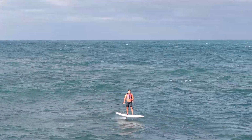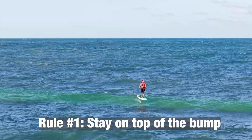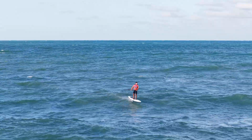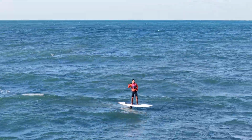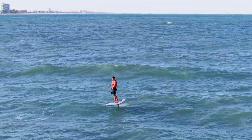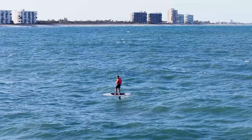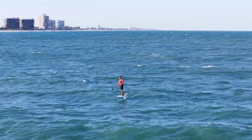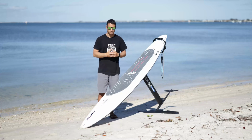So let's start with rule number one: stay on top of the bump. This is a rule that applies to surfing, to riding waves with a foil. The more energy is always on the bump, so you want to stay on top of it. You have to match the speed of the swell. Either when you go straight, you can match it, or if you are a bit faster, you go sideways, but you have to stay right there. This is very essential to get the most energy for the longest time.